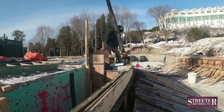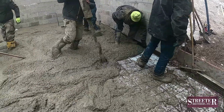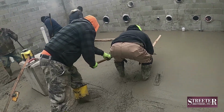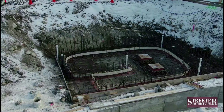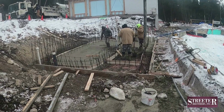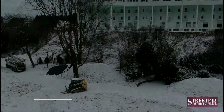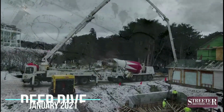The next day, they were able to pour a few smaller sections and poured the basement slab that'll house the pool mechanical equipment. Meanwhile, the family whirlpool floor took several days to prep and place the rebar, and the concrete floor was then poured on December 17th.